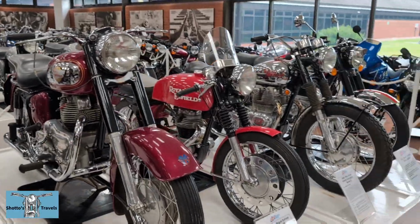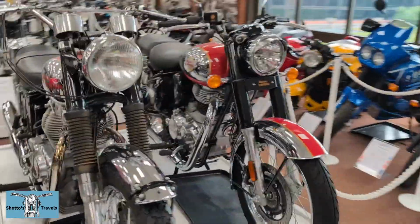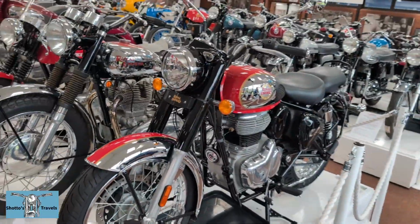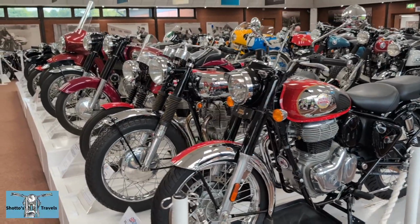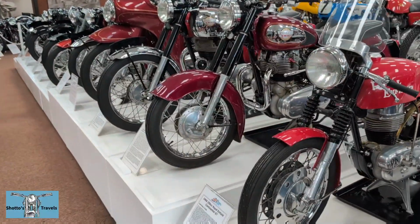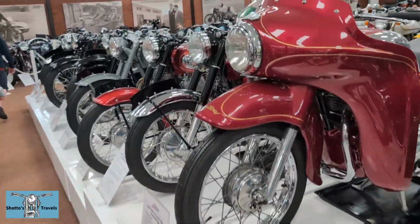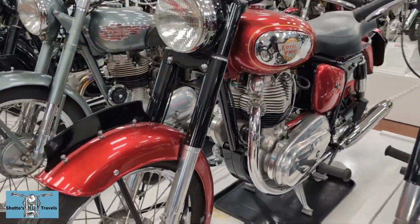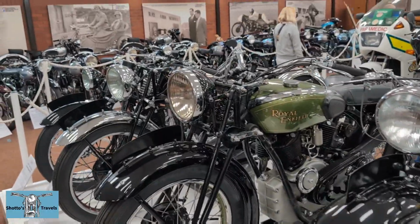And over here, we've got the Enfields, the Royal Enfields, with a new one on the end. There we go. We know one or two people with them, don't we? Morgan. What about that? And you can see the heritage. You can see that they haven't changed much over the years. That they've taken the blueprint. Wonderful.